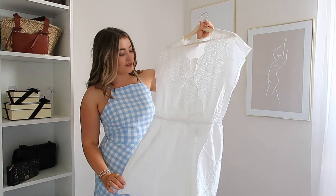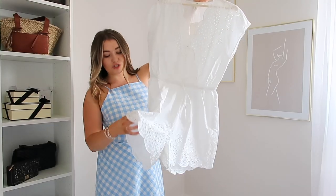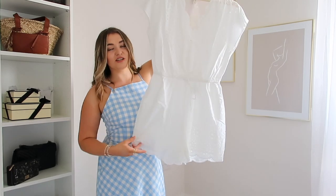So I think this is an absolutely adorable little play suit. Again, it's got the embroidered detail down at the bottom, very similar to the shorts, and it has a scalloped edge, which I think is just gorgeous.